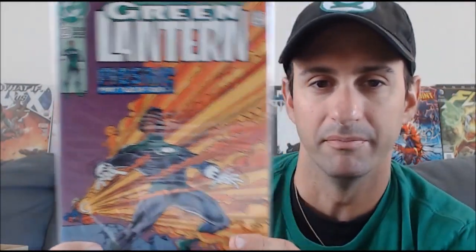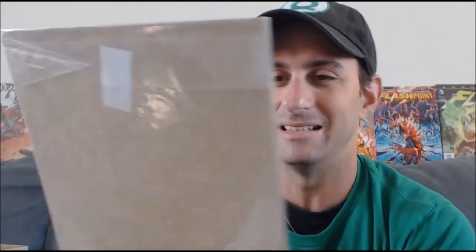Here we have number 15. Again, John Stewart getting blown up. That's pretty badass, I guess. Who cares if he dies? I don't care. I don't like John Stewart as Green Lantern. I don't. We have Green Lantern issue number 19.